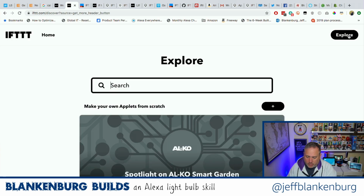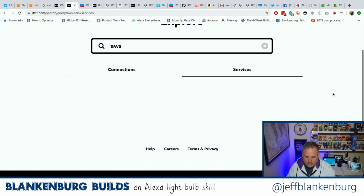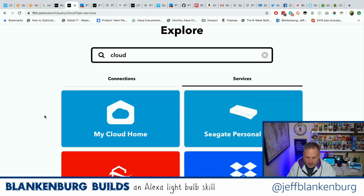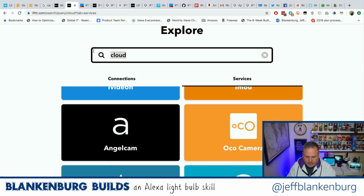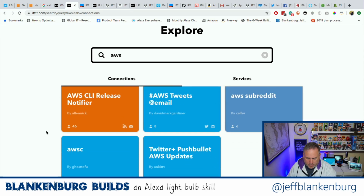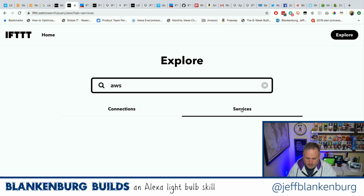So let's explore. Is AWS in here? What about CloudWatch? No. AWS really isn't in here? What did I see when I typed in AWS and chose connections? I feel like somebody had some. AWS CLI, AWS tweets. No, it doesn't look like they have triggers for that. That's too bad. That would be pretty awesome. Because then, when I got an error in my code, I could have the light go off.